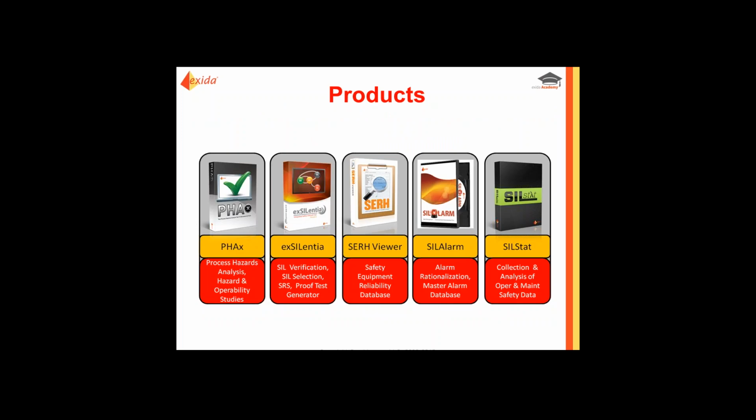And this is a little bit more about our products. We have our FACS, which is Process Hazards Analysis, hazard and operability studies. We have our exSILentia program, which is SIL verification, selection, SRS, and proof test generator. We have our SERH viewer, which is our safety equipment reliability database. Our SIL alarm product, which is alarm rationalization and master alarm database, and SILStat, which is a newer product, which is a collection and analysis of operation and maintenance safety data.